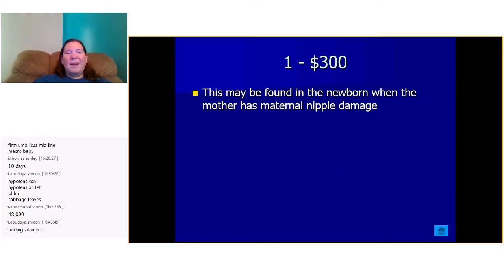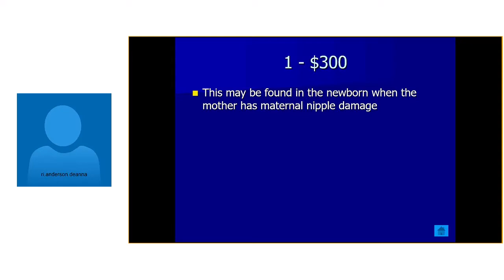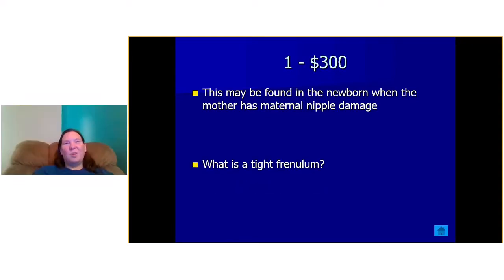This may be found in the newborn when the mother has maternal nipple damage. What characteristic in baby's mouth might you find? Thrush? Nope. A tissue characteristic. I feel like it has to do with their sucking. Like, is it that frenulum? The frenulum? Exactly, the tight frenulum, or you'll hear it called being tongue-tied in layperson's terms. So when they have that tight frenulum, that piece under there that attaches your tongue to the base of the mouth, if it's too large or too tight, it doesn't allow baby to open their mouth wide enough to take in enough of the breast tissue to adequately feed. Easy to fix. They can just clip it with some sterile scissors, but if it's left undone, they're not going to be able to feed appropriately, and it can contribute to mastitis because it will cause nipple damage.